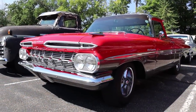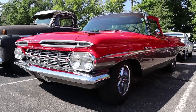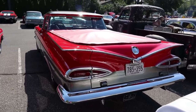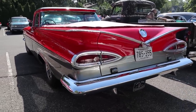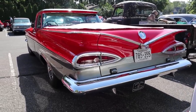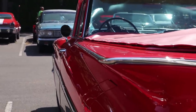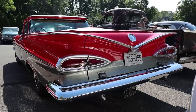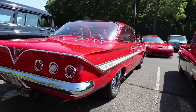Yeah, buddy. Chevy El Camino. 59. Right next to another nice Impala here.